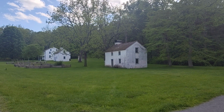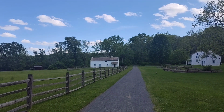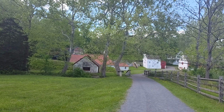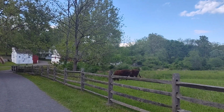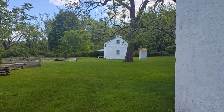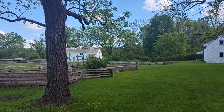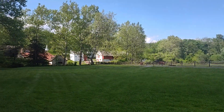And here are a couple of houses, plus the old boarding house. And here is a back view of the entire facility, plus the bulls. This is where they would live. So y'all get heat from all that smoke.